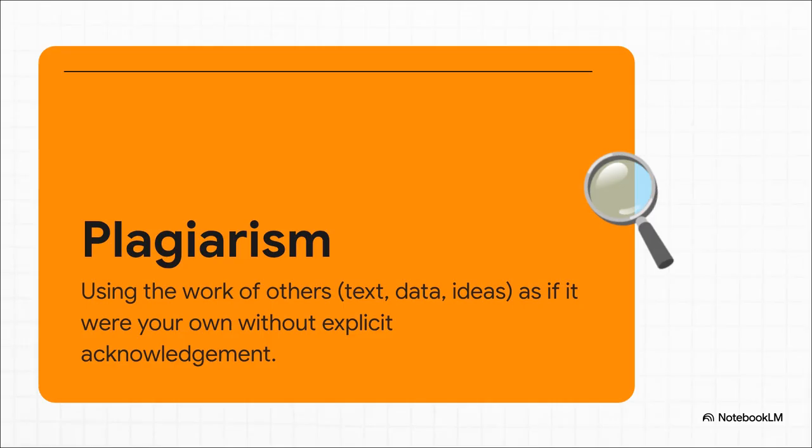Now, let's talk about the big one, the absolute number one do not break rule, plagiarism. And listen, this is way more than just copy-pasting text. It's taking anything from someone else, their ideas, their data, their words, and pretending it's your own. Honestly, it's like the cardinal sin of research. It just shatters the trust that the whole system is built on.